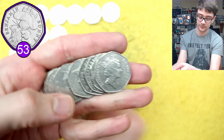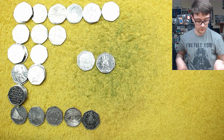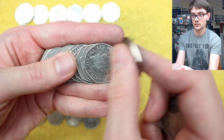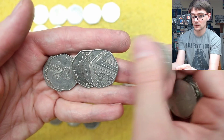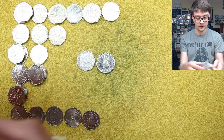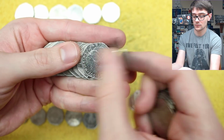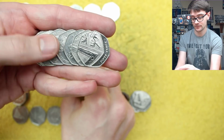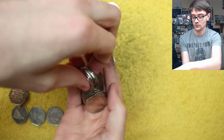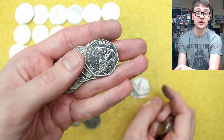And there's another Benjamin Bunny. Another Peter Rabbit there. There's another Mrs. Tiggy Winkle. Very cool. Jeremy Fisher there. We're just missing Tom Kitten now. We've got the whole 2017 set.